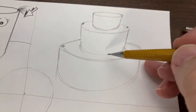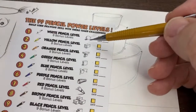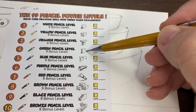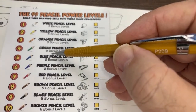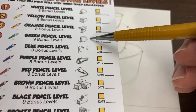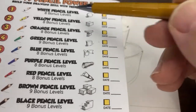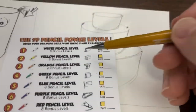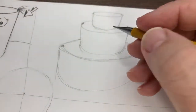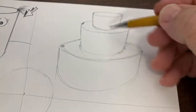For the timed level for this one, I think this is called, what color of the pencil club here? This is the green pencil club, the cylinder, if you guys can see that. And there are eight sub-levels in this one. So if you can draw this in 30 seconds, you get a check mark. And then there are nine levels underneath this, right? So there are 99 levels all together. This goes right along with the karate levels of success. It's really cool. What color was this? I forgot. The green pencil club level.